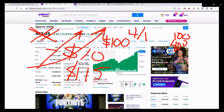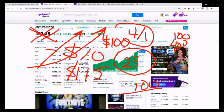Now, how can you play the stock split? Well, I'll tell you what, to sell premium, we need 100 shares, right? If you're interested in doing the stock split, you might want to go out and buy yourself 25 shares of Apple. Because again, they're going to split it 4-for-1. That's going to give you your 100 shares so you can write some covered calls. Okay, you got to have 100 shares of Apple.